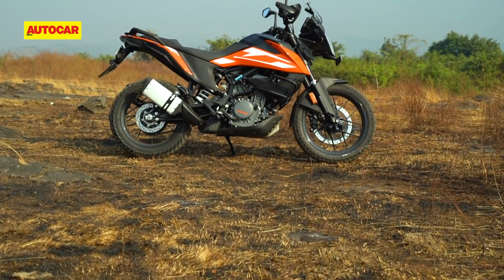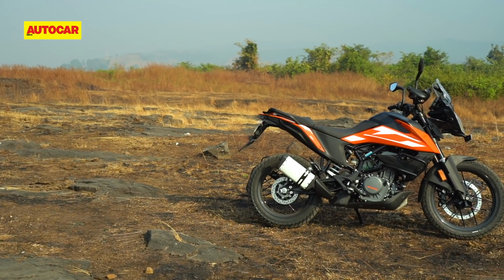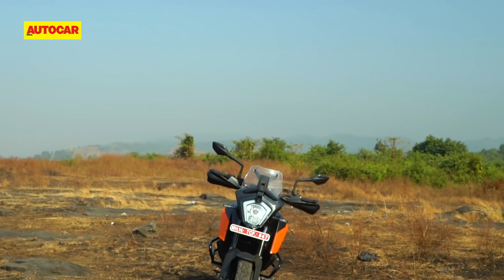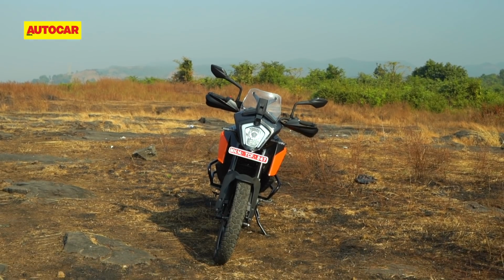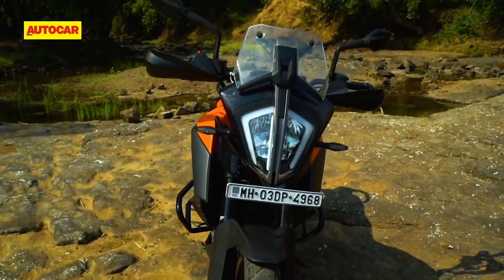Moving on now, while the design is the same as the 390, the 250 Adventure misses out on a few features and equipment to keep costs in check. The most obvious difference between the two motorcycles is that the 250 Adventure has a simple halogen headlamp instead of the 390 ADV's all-LED unit.